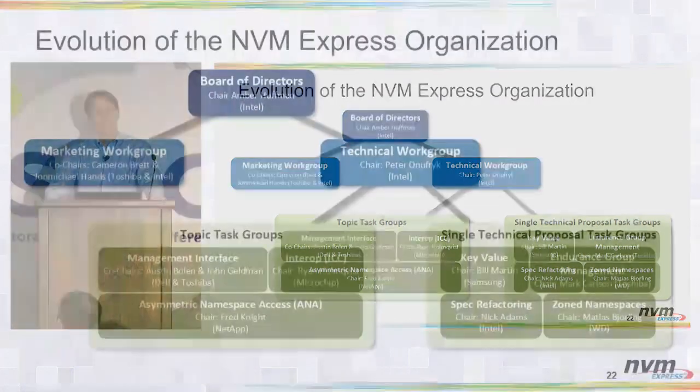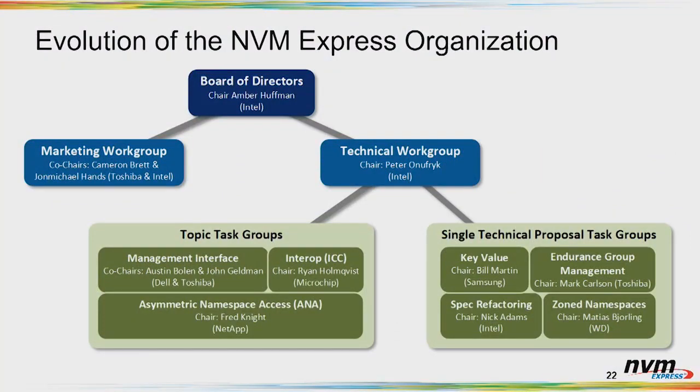So this is the new structure of the NVMe organization. What I showed you earlier was the historic structure. The new structure is we have a board of directors. The board of directors is still 13 companies. It is a steward of the technology and sets direction. Now we have 2 work groups. We have a marketing work group where we handle outbound marketing, and we have a technical work group. The technical work group will continue to be the place where the core NVMe technical work is done, but it'll also act as a plenary session to coordinate all the other work that's going on.